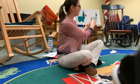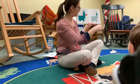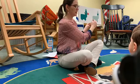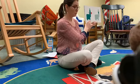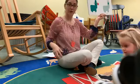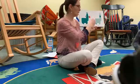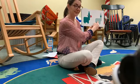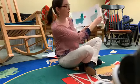Now what about this? If you sit in chairs in straight lines, or this llama has lines, those are also called rows. You can put things in a row. So these are rows. Do you hear that rose and rows sound the same? They're homophones. Okay, we're going to try one more.